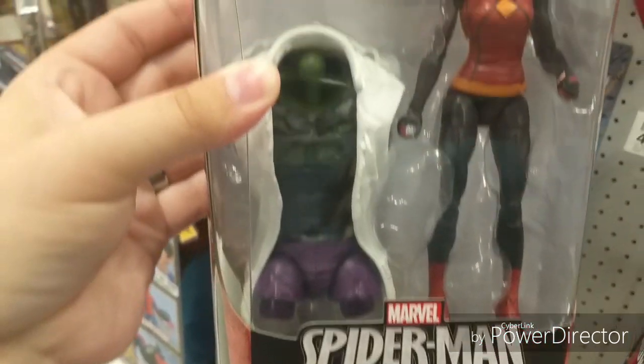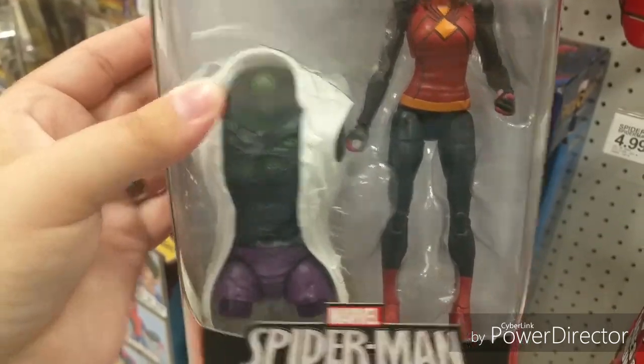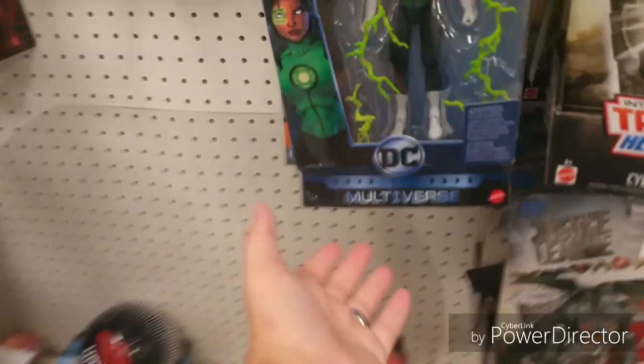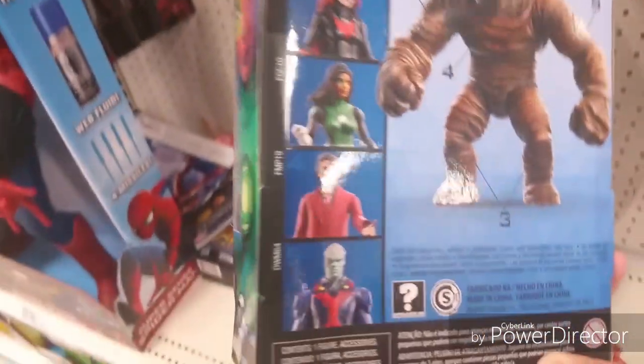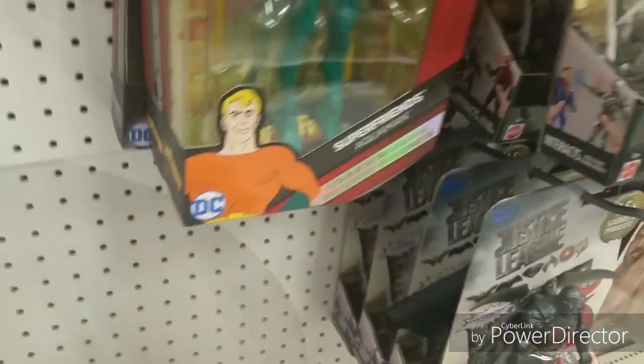Man, I want that Lizard figure now. But yeah, I gotta wait for a long time before these figures go on sale. Before I can acquire them all. I just wanna look at that Lizard sculpt one more time. Some of the DC multiverse. Got Jessica Cruz, Green Lantern. That's the Clayface build figure. Got Aquaman from Super Friends. Superman of Super Friends, already seen those two a while back. Hawkman, see him.